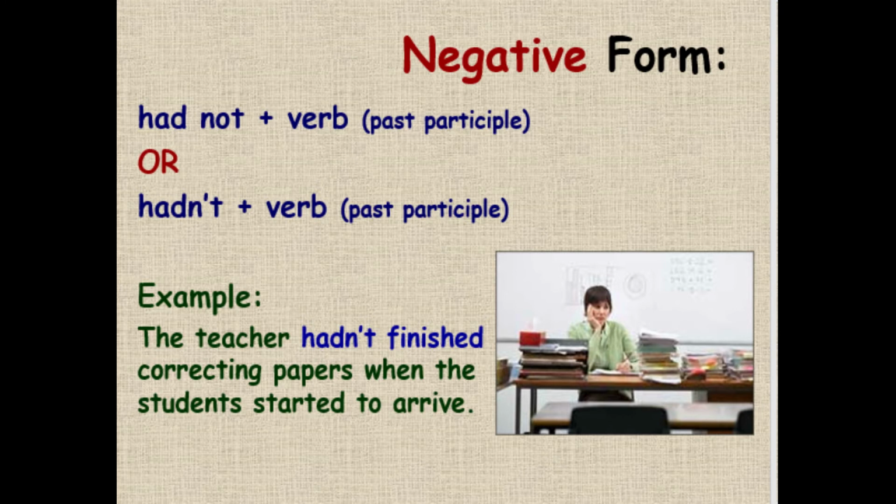The negative form of the past perfect is very simple. It is formed by had not plus verb in the past participle, or you can contract the form and say hadn't plus verb in the past participle. Look at this example. The teacher hadn't finished correcting papers when the students started to arrive. So first, she hadn't finished correcting the papers, and then the students started to arrive. So the fact of not finishing the papers had happened before the arrival of the students, okay? Of course, hadn't for all the subjects, plus the past participle.